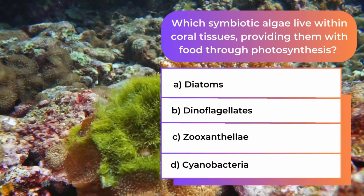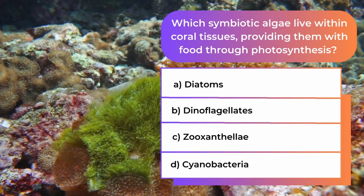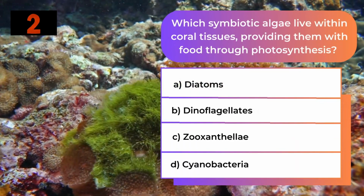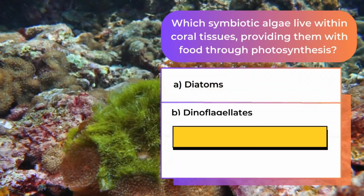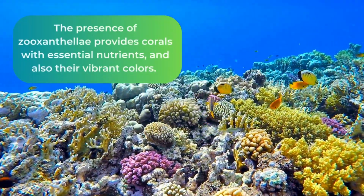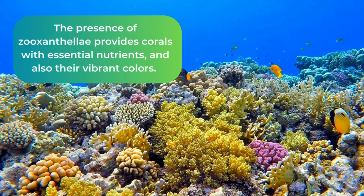Which symbiotic algae live within coral tissues, providing them with food through photosynthesis? The answer is C, zooxanthellae. The presence of zooxanthellae provides corals with essential nutrients and also their vibrant colors.